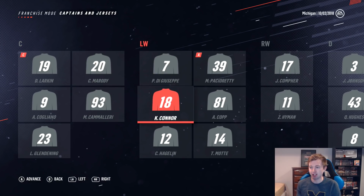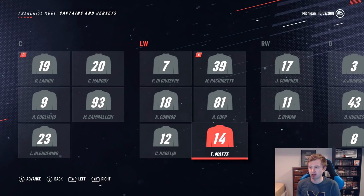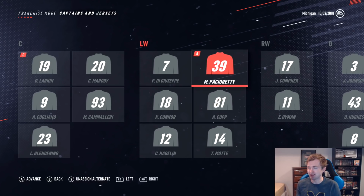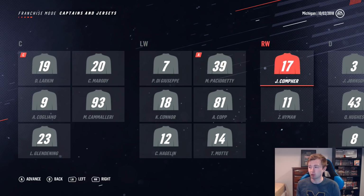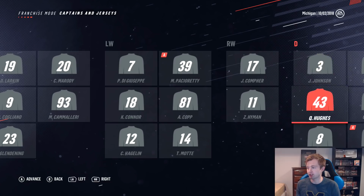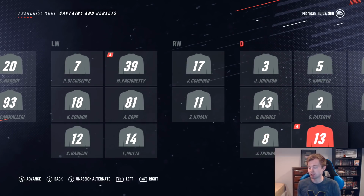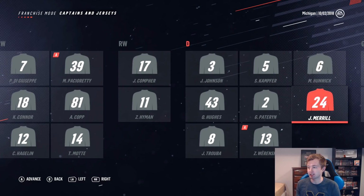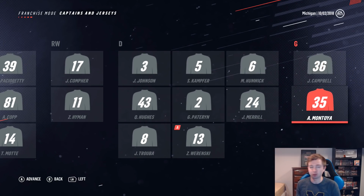Marody, 20. Guiseppe, 7. Connor 18, Hagelin 12, Mott 14, Copp 81. He wore both 9 and 18. I feel like 81 fit pretty well. 9 times 9 is 81. And obviously 81 is 18 backwards. Pacioretty here with 39. He's also one of the 2 alternates. Kampfer 17, Hyman 11, Hughes of course 43, Johnson 3, Trouba 8. Werenski there, like I said, 13. He's the second alternate. Pateryn 2, Kampfer 5, Hunwick 6, Merrill 24, and then Montoya there 35.